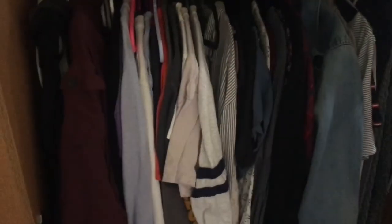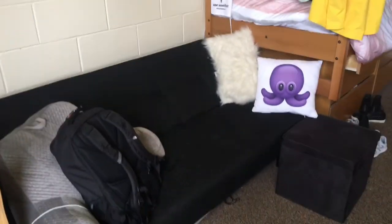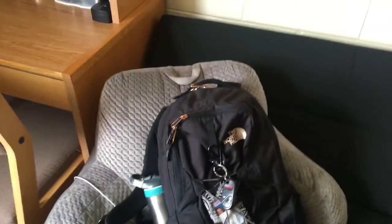So this is where all your clothes get hung up. Over here, we have a futon. A futon looks like a couch, but it can also turn into a bed. So if I ever want to have friends over to spend the night, they can sleep here. This is my backpack. I have to carry around all my books with me. So all my books that I need for the day are in my backpack.